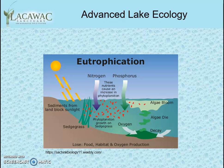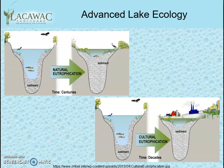Eutrophication is the natural succession of a lake over time caused by increased levels of phosphate, nitrates, and sediments. The increased productivity of a lake because of phosphate and nitrate input can lead to the lake slowly filling in over time. Cultural eutrophication is the speeding up of the process caused by human input. Notice how natural eutrophication takes long periods of time, while cultural eutrophication happens much more quickly.